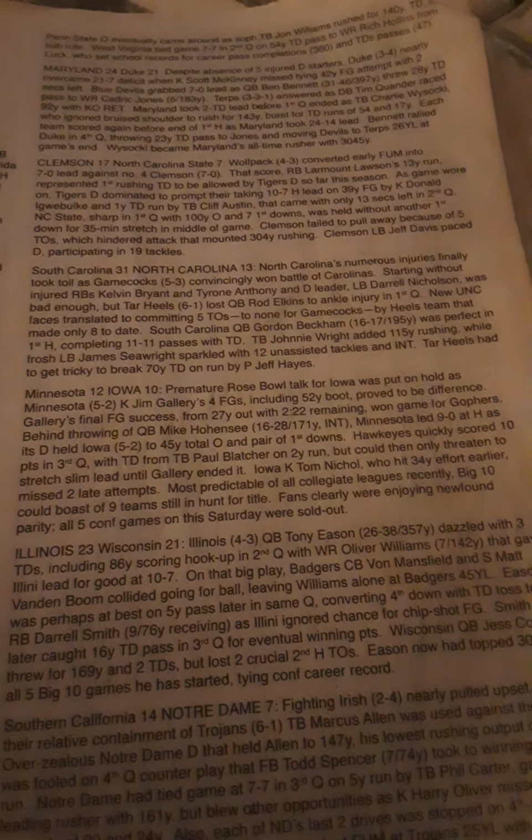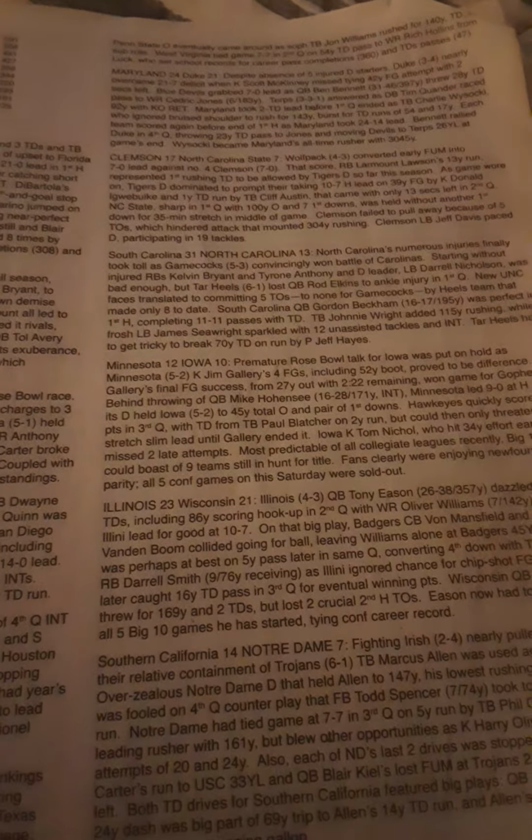North Carolina's woes translated to committing 5 turnovers to none for the Gamecocks, by a Heels team that had made only 8 to date. South Carolina quarterback Gordon Beckham was perfect in the first half, completing 11 of 11 passes with a touchdown. Tailback Johnny Wright added 115 yards rushing, while freshman linebacker James Seawright sparkled with 12 unassisted tackles and an interception. The Tar Heels had to get tricky to break a 70-yard touchdown on a run by punter Jeff Hayes.